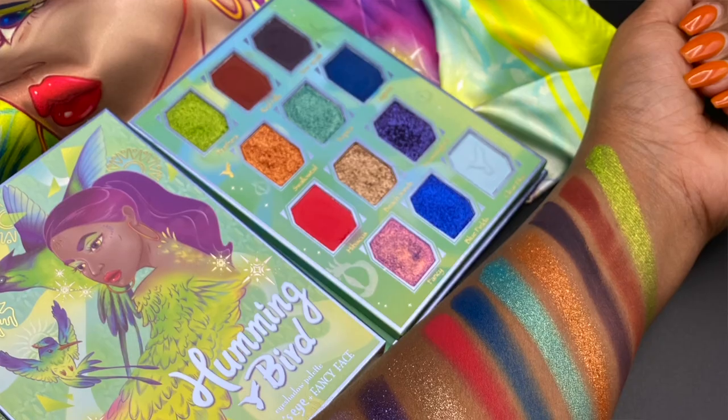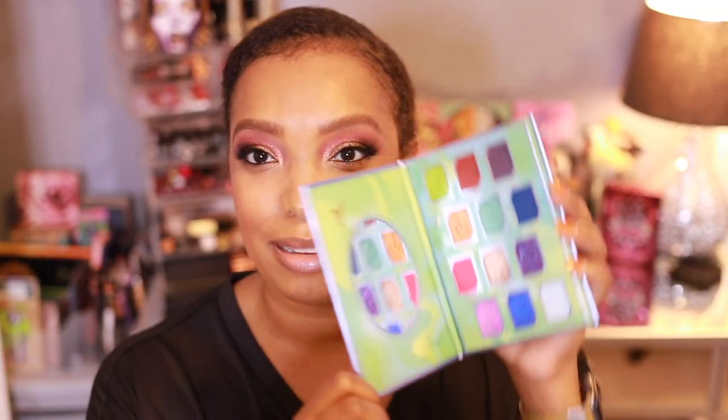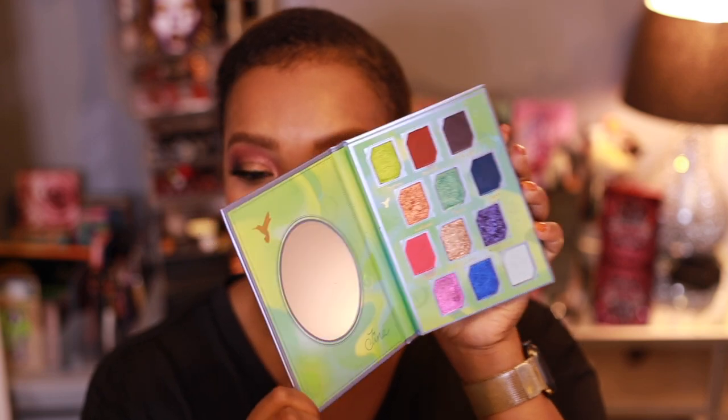In addition, I also have Tina's palette, which is the Hummingbird palette, and I just feel like we are on a journey to Jamaica, and look at this. I mean, these palettes, if this doesn't look like Annette's Makeup Corner and the Fancy Face, I don't even know what to tell you. And there's also 12 shadows in here. And then you also have a multi-chrome in all three of the palettes. I know I only have two here, but there is a multi-chrome in all three of the palettes.